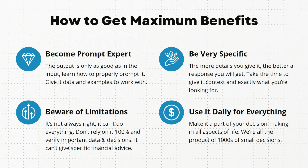Just a bit on how to get maximum benefits. You want to become a prompt expert, because like I said, the output is only as good as the input, so you've got to learn how to properly prompt it. Take your time, give it data, give it examples, be very specific, and try and cover itself in your own prompt in question. Don't ask it, tell me what's the number one stock in the stock market that's going to go up next week. It won't be able to do that for you.